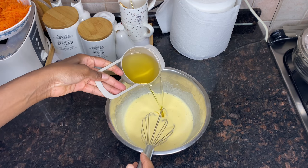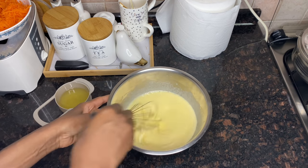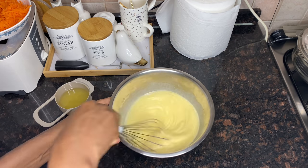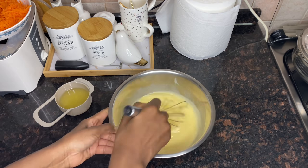It's now time to add our vegetable oil. And guys, make sure to add the oil gradually, not all at once. This is just to ensure that it mixes well.